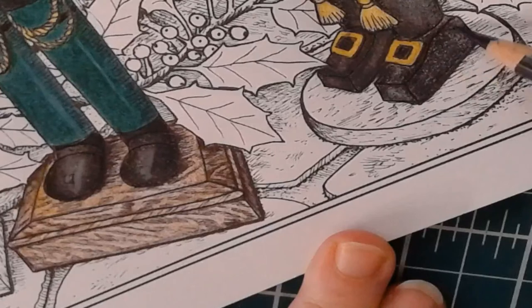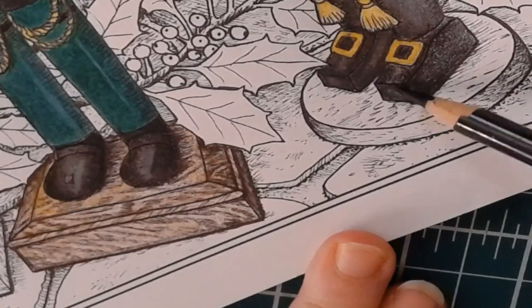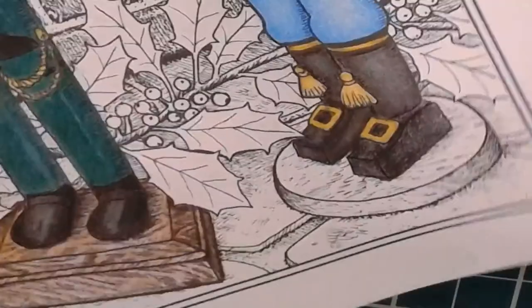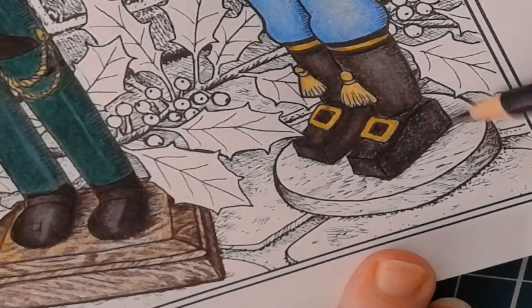Okay, so we're just putting the final touches on his shoes here. Oh, we've still got about 20 minutes left, so we might get another one all done.